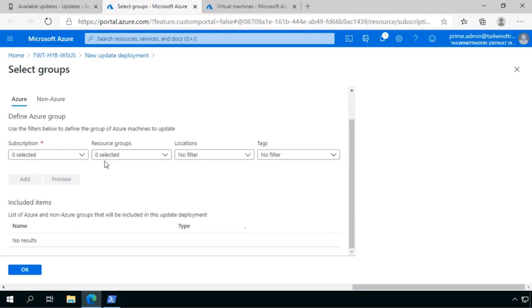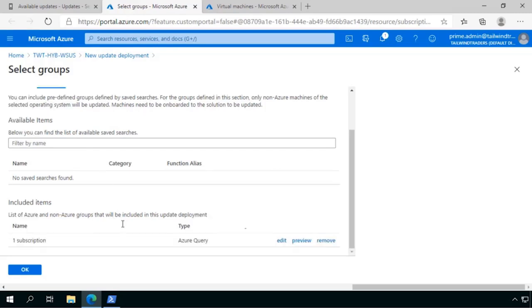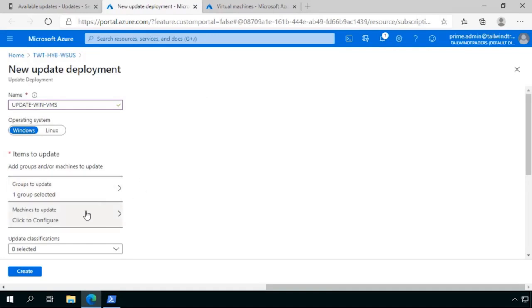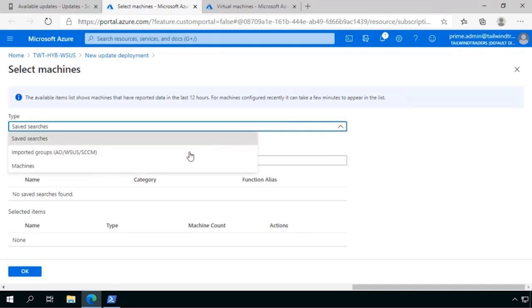Now, a group can be different types. We can, for example, just select all the servers joined to a specific subscription. We can also filter on tags, for example, or locations and resource groups. We can also do that similarly for non-Azure VMs, and we can filter all of that. Or, I'll quickly show you, we can also just select a single VM. In this case, I can just search, or I can just list my machines here.